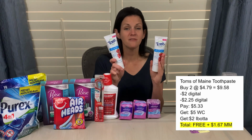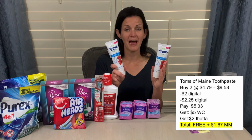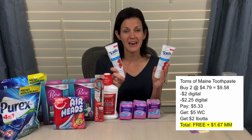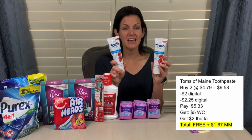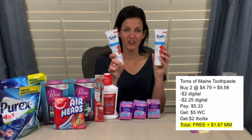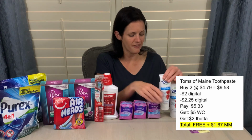So I paid $5.33. I got $5 in Walgreens cash back, but there is also an Ibotta offer for $1 back on each of these. So I got $2 back on Ibotta, making these completely free and a $1.67 moneymaker. So awesome, awesome deal on that.